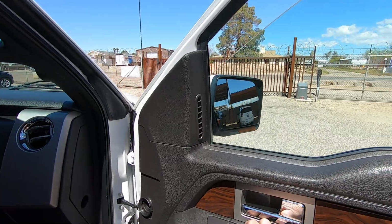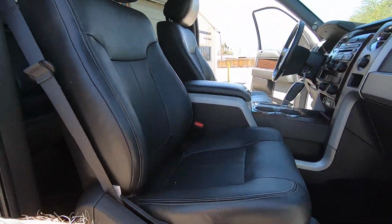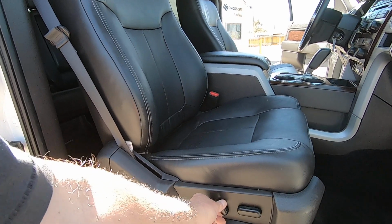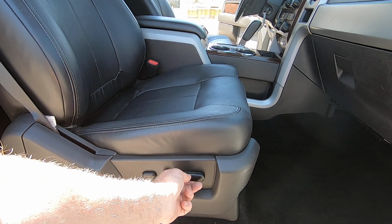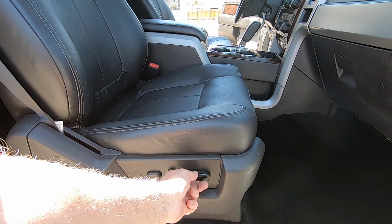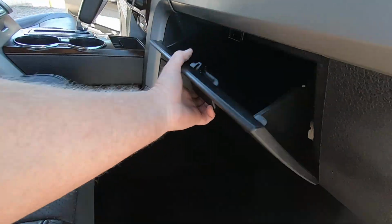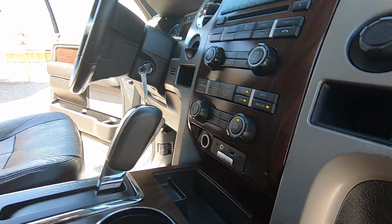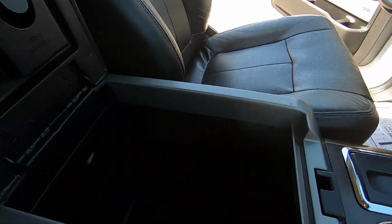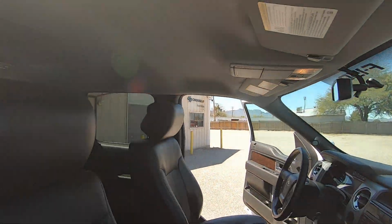Nice truck. There's your window up and down. Got your seat back, forward, and back. Seat forward, back, up, and down. You've got your sync input there, USB. Air conditioning's working nicely.